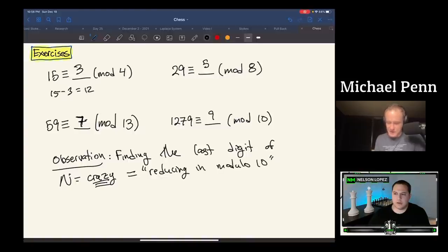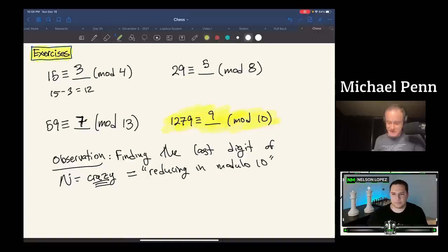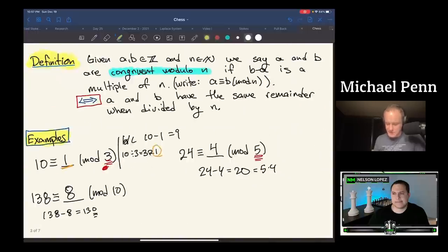So up here, it's easy, right? We see the number 1,279. It's easy to look at that and say, oh, I know the last digit's 9, because I see all of the digits. Asking what the last digit of 1,279 is is a totally boring question because you can see the last digit. And to answer that question, you reduce it mod 10.